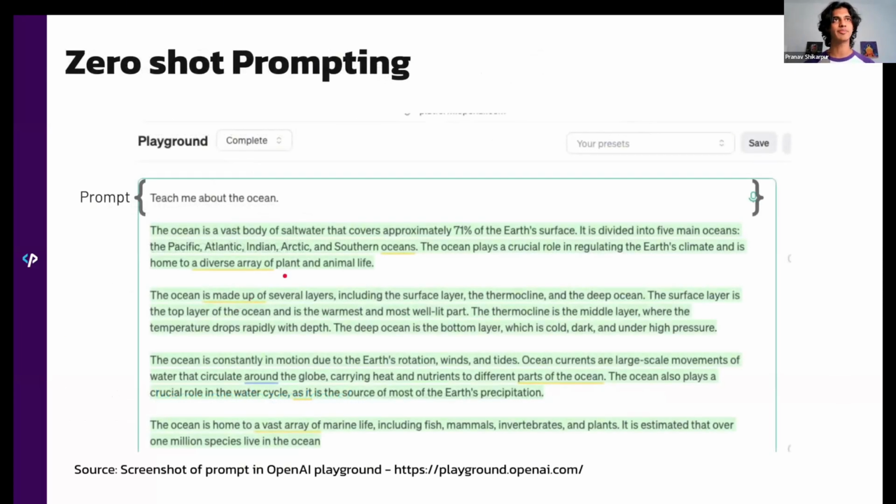So we're going to talk about zero shot prompting first. This is more of just asking an LLM to tell you about something. So in this case, I said, teach me about the ocean, and it gives me a long response about what the ocean could be.